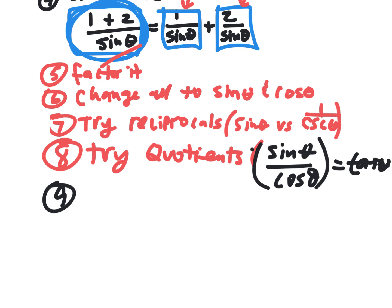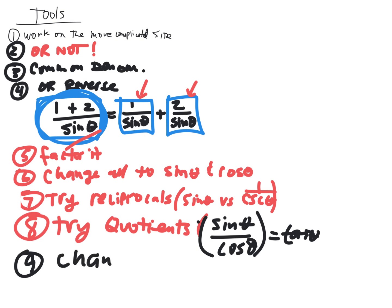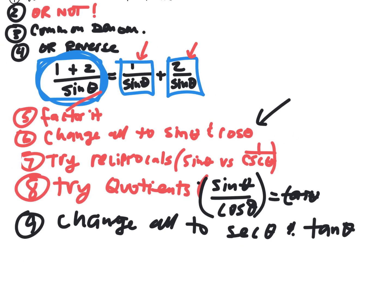All right, so the next one is, can you zoom out a little bit? Yes. Change all to secants and tangents. That's kind of like the whole change everything to sines and cosines. But sine is really 1 over cosecant, and tangents are really sines and cosines. But the point is, sometimes you want to change everything in the problem to a secant and a tangent. It's hard, but you can change a lot of things to tangents and secants. Maybe not anything, but there are a lot of times when you can change everything to secants and tangents.